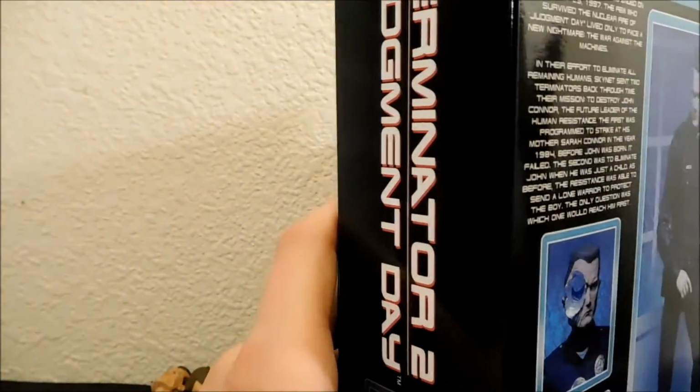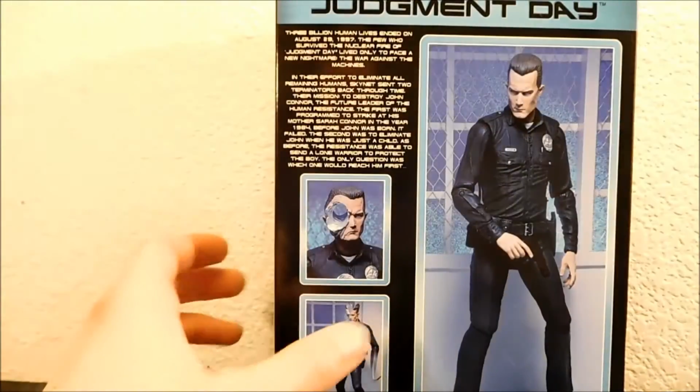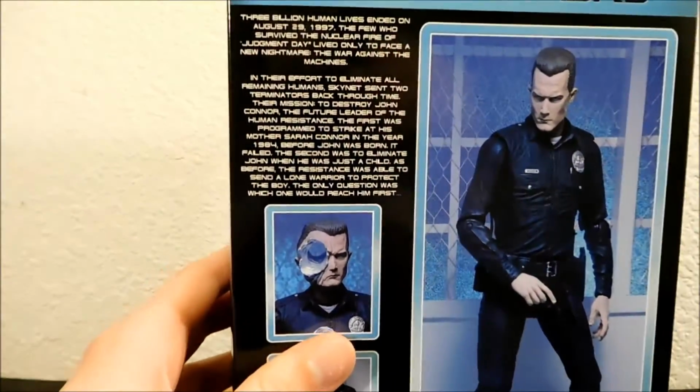And then on the inside, it had this part here, which is really nice. It's great for displaying. I took this out and forgot to put it back in to show you guys, but as you can see, it looks pretty darn cool. So, on the back we can see it has a bit of a read-up, so let's take a look there.